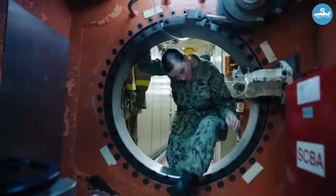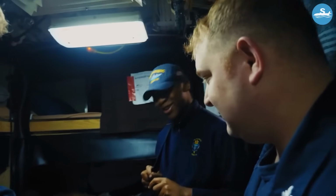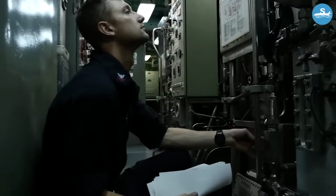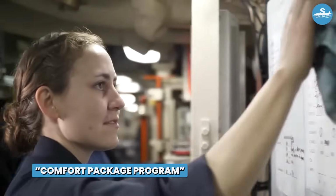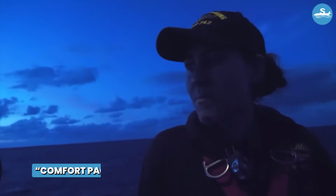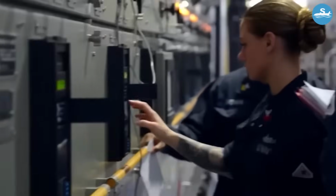The USS Louisiana's ship's store achieved legendary status throughout the submarine force for innovations that improved crew welfare during a challenging 2023 deployment. Retail Services Specialist Second Class Jennifer Walsh created a comfort package program where crew members could pre-order personalized selections of items for delivery during specific weeks of deployment.